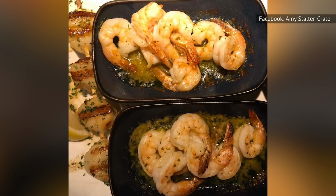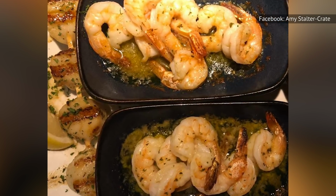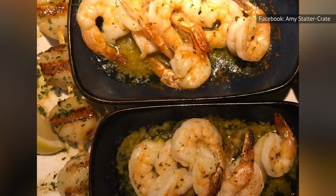The garlic shrimp scampi feels unfinished, like it should be served on a bed of linguini, given the fact that the shrimp are literally swimming in a pool of garlic butter.